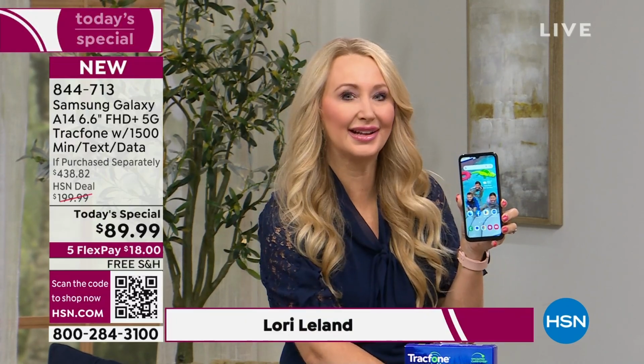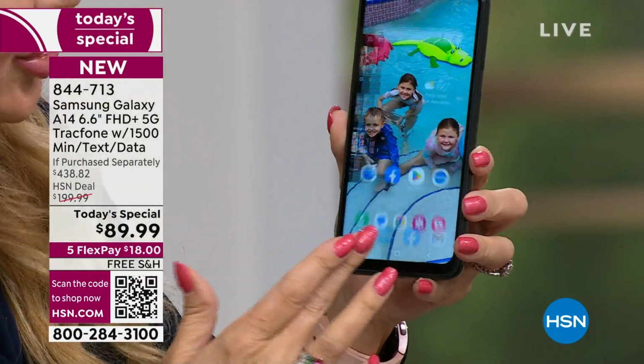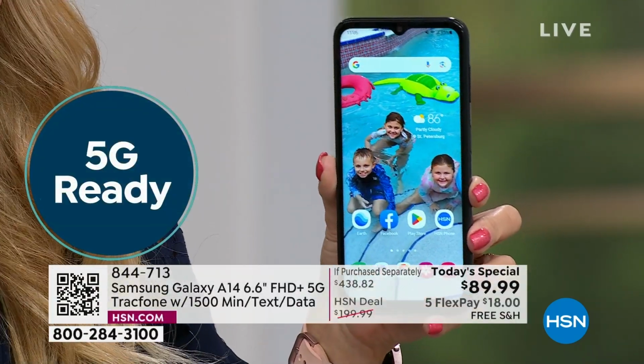So this is a Samsung Galaxy A14. The newest, the latest, is a 5G capable phone. We're going to give you some more details to explain why that's the fastest and the latest on the market. It's going to be a future forward phone for you.